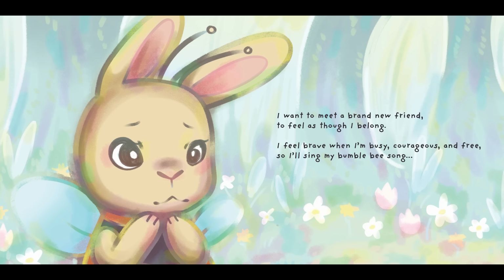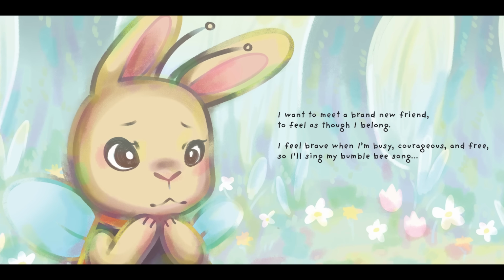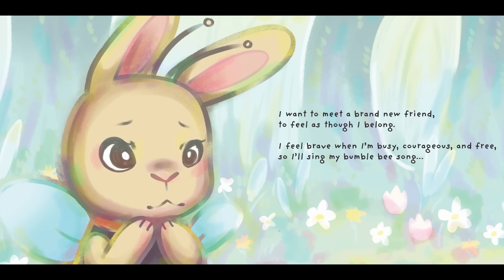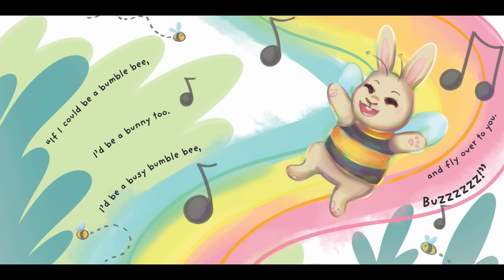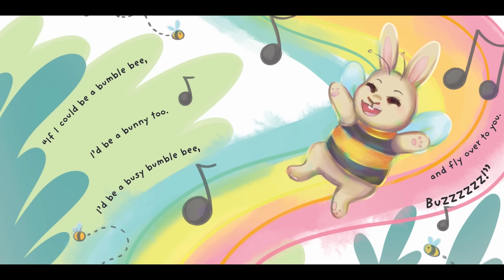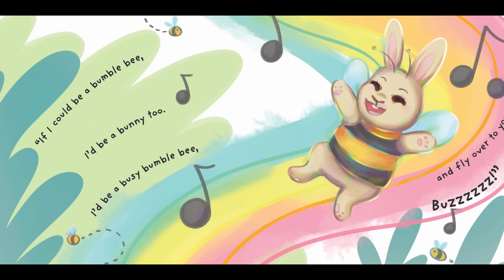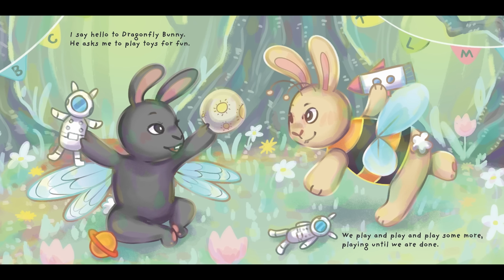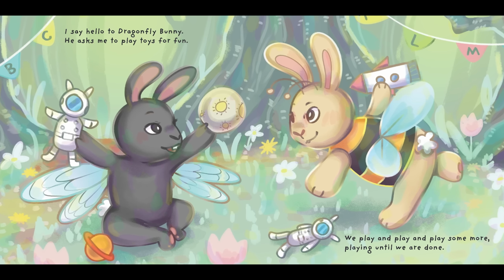I want to meet a brand new friend to feel as though I belong. I feel brave when I'm busy, courageous and free, so I'll sing my bumblebee song. If I could be a bumblebee, I'd be a bunny too. I'd be a busy bumblebee and fly over to you. Buzz! I say hello to Dragonfly Bunny. He asked me to play toys for fun. We play and play and play some more, playing until we are done.